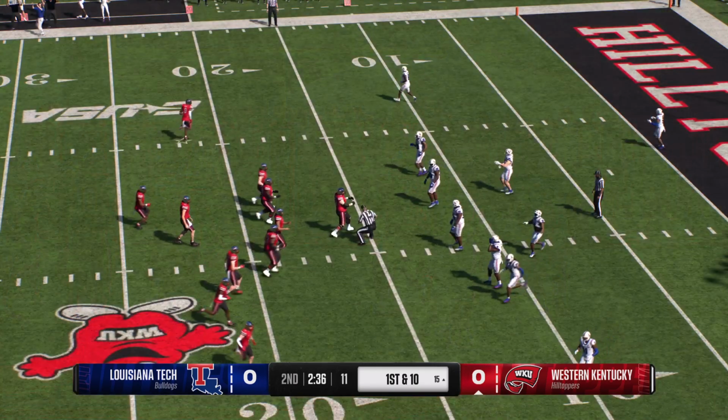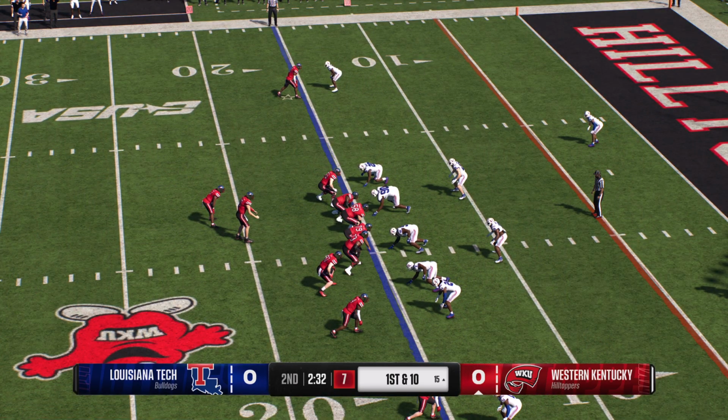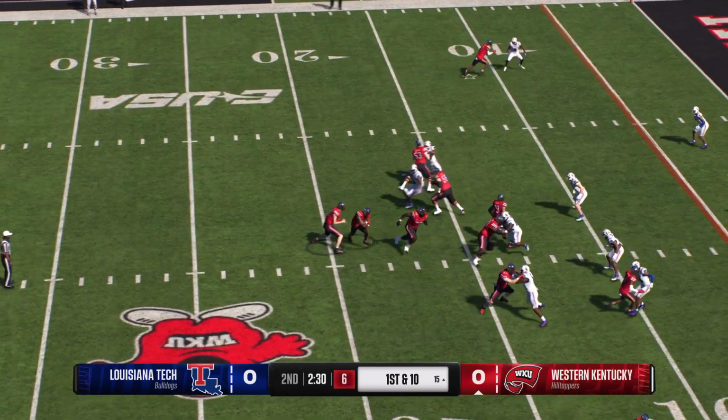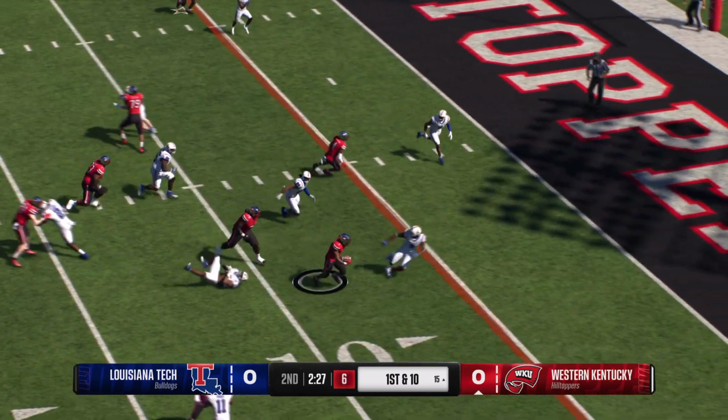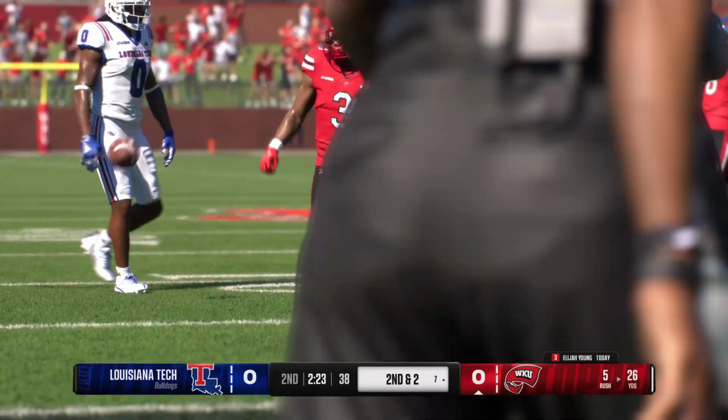At the end of the game, you look at 3rd down percentages. It tells a huge story, and it goes a long way in deciding who wins a football game. Run in the red zone. It's Young. They'll rip off 8 on that play. It's 2nd and 2.